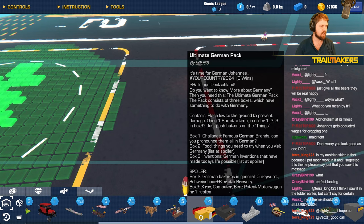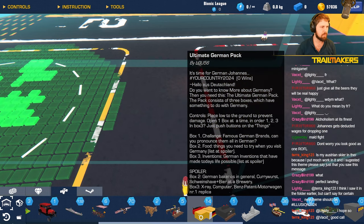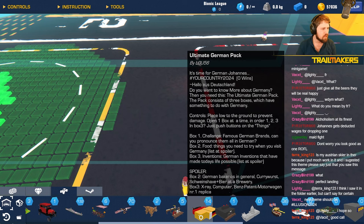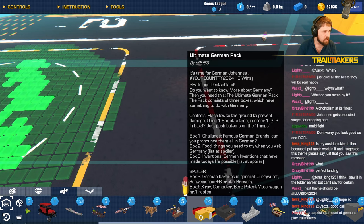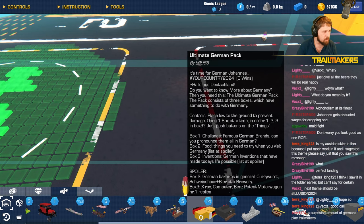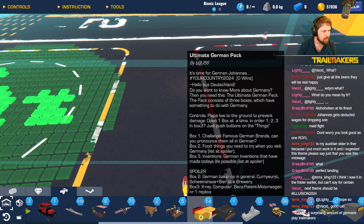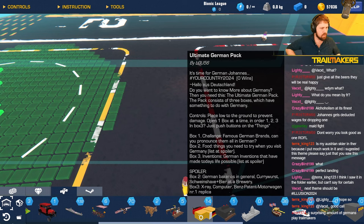Hallo aus Deutschland. Do you want to know more about Germany? Then you need this, the Ultimate German Pack. The pack consists of 3 boxes which have something to do with Germany. Place low to the ground to prevent damage. Open one box at a time in order 1, 2, 3. Box 1, challenge famous German brands. Can you pronounce them all in German? Box 2, food, things you need to try when you visit Germany. Box 3, German inventions that have made today's life possible.